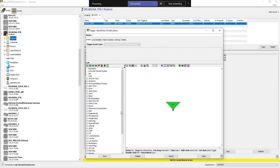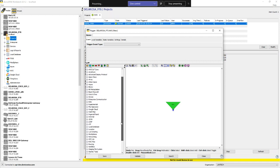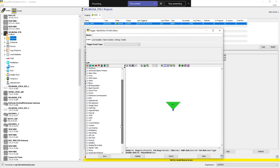Where in the world is it? Lua scripting. Where are you? There you go. So you could write Lua scripts. Lua is like a language, so you could develop some script to do something and then inject it right here. Now that logic that you develop in Lua is available in deviceWISE.